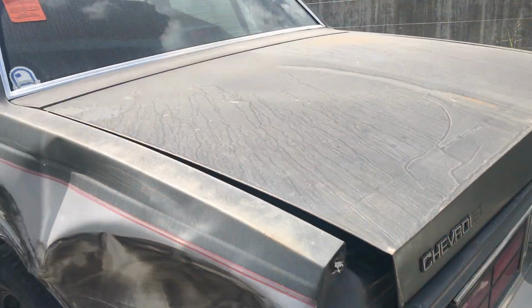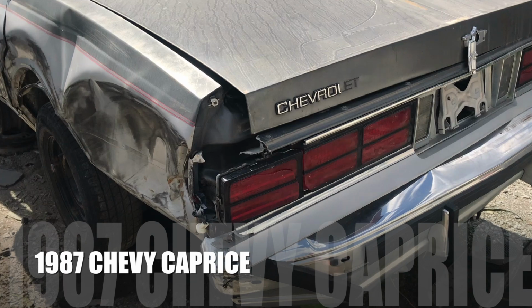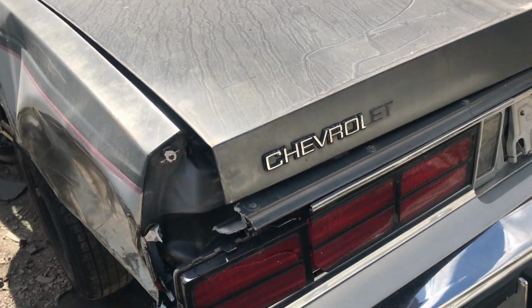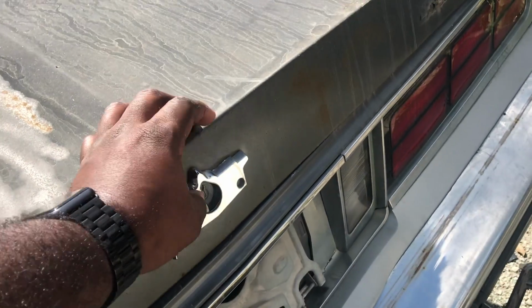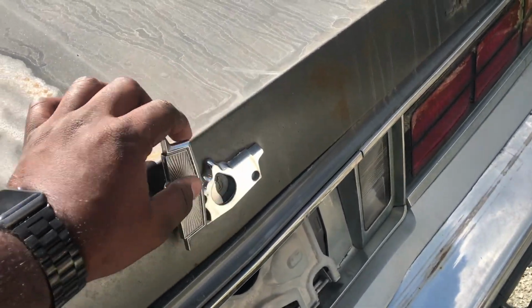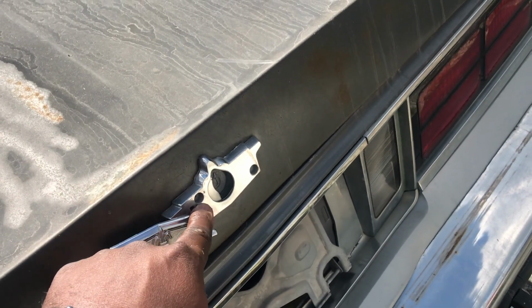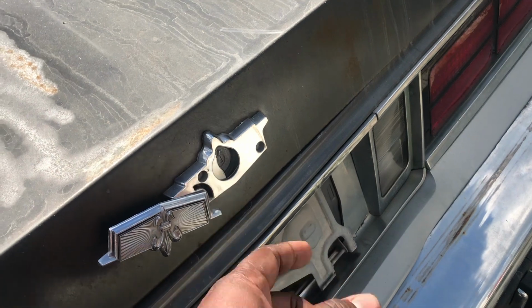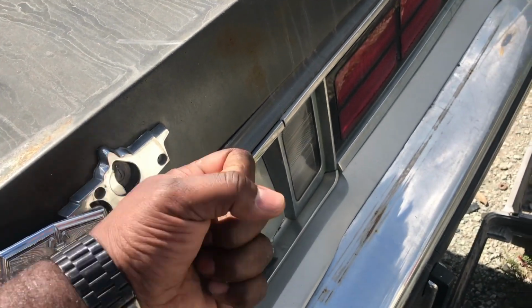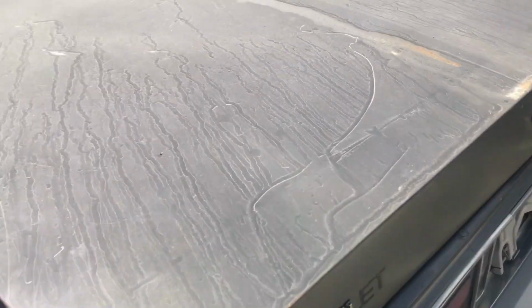We're back at this Caprice. This is an '87 Caprice Classic. And I mean, it has Euros, but it's broken. This little latch right here, the trunk emblem, the spring's broken. I mean, you probably could fix that spring. And to get this off, you just need to drill these two rivets, and I usually take a scraper and pry it off. I already got one of those.